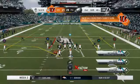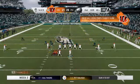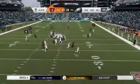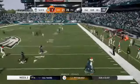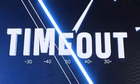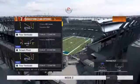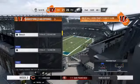Keep it up, defense. On first down. Hand. Flush to his right. Going to throw right side here. Complete. The Bengals going to use the second of their timeouts as it comes with 22 seconds to go here in half number 1.